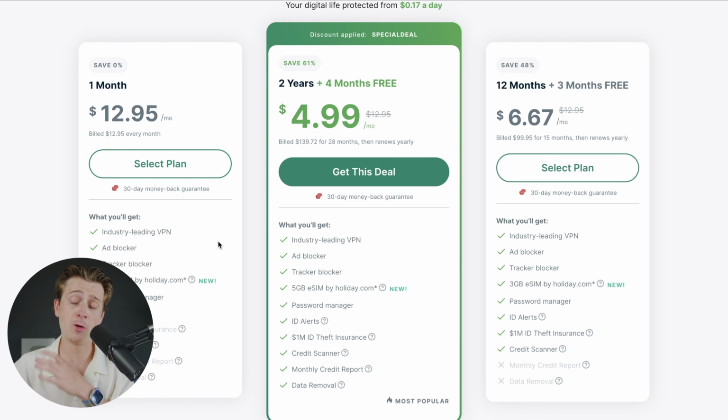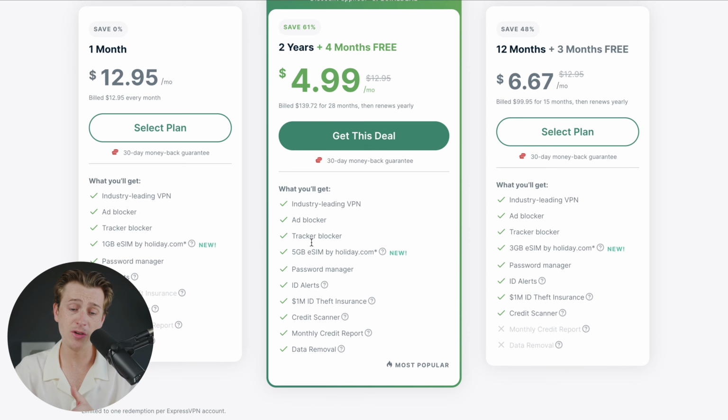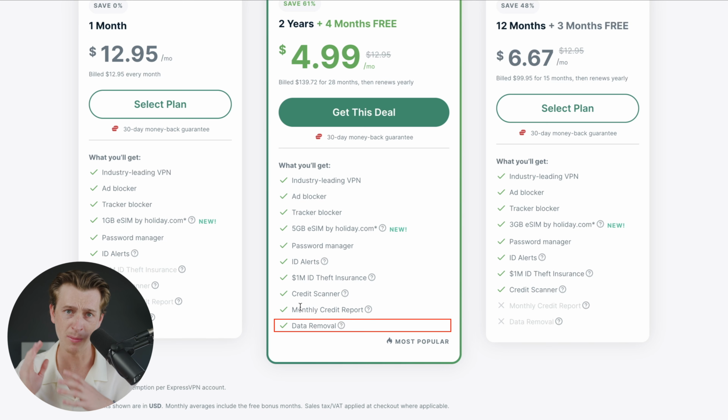If we go up to more of their higher tier plans, we get much more access to some more interesting features that could be very helpful, especially depending on where you live in the world. And as you can see, you'll get the same features here with a couple of other things like $1 million in identity theft insurance, credit card scanners, monthly credit reports, and even data removal tools if you have things out on the internet that you don't want to be out there anymore.